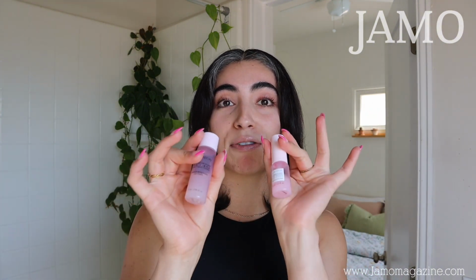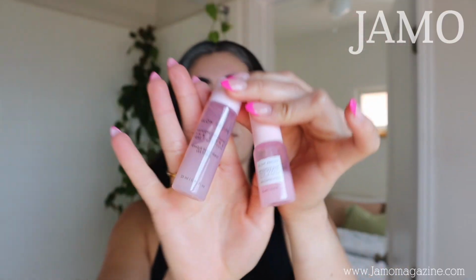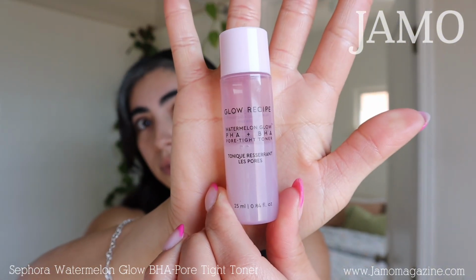After that, I go in with, well, I always use different products. I always like to try different things out, but I'm gonna just show you guys the stuff that I'm using currently because I really, really like them. These are actually minis from Sephora that I got for my birthday, because you know how you get the little samples and stuff. So these are definitely some products that I'm going to be purchasing the large bottles of because they're so good. So first I go in with the Watermelon Glow, and it is the Pore Tight Toner.